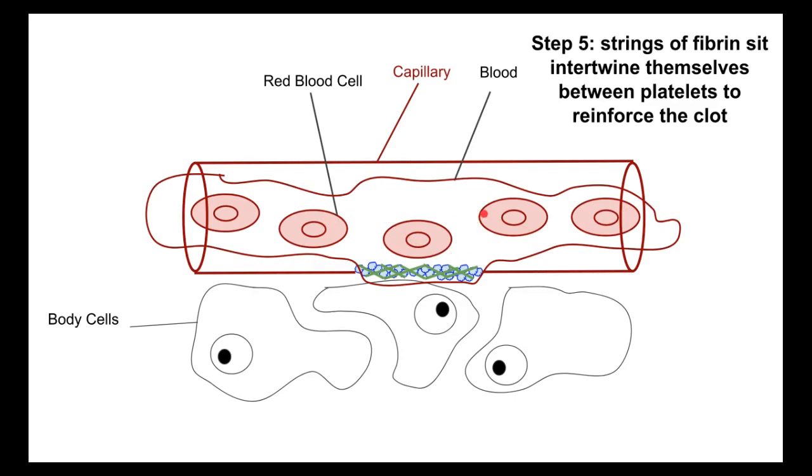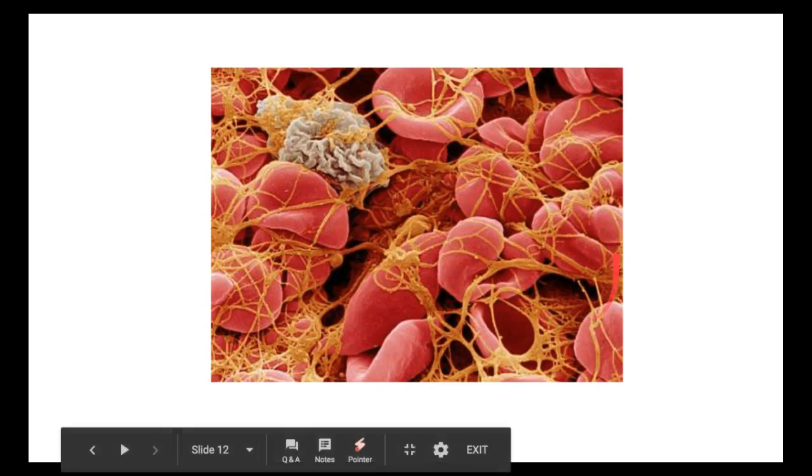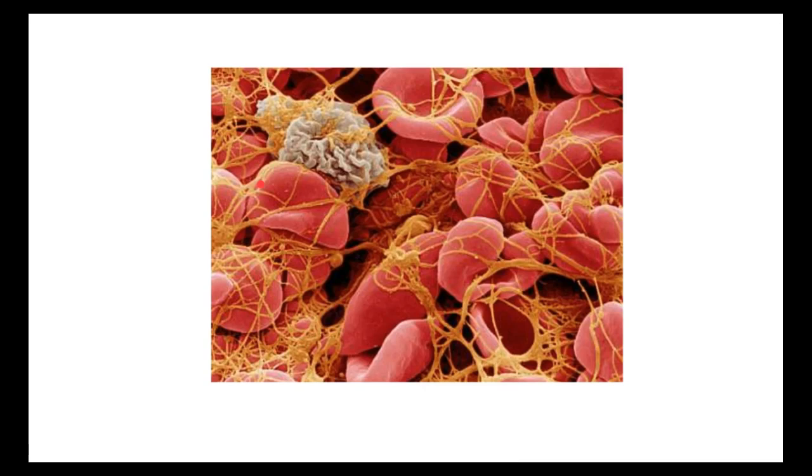Okay, if you actually look at a real clot, it would look like this. So you have all of these red blood cells. This is a white blood cell, and you have this fibrin net mashing around it. You see this as a scab, and usually scabs are red, and they're red because a whole bunch of red blood cells usually get stuck within them. And that's going to help build a thicker and thicker clot to reinforce it so it's easier for us to heal.